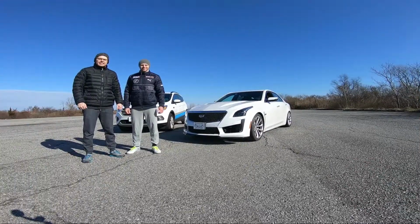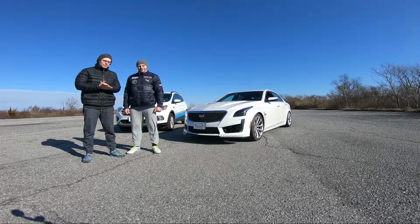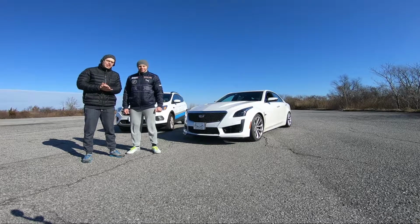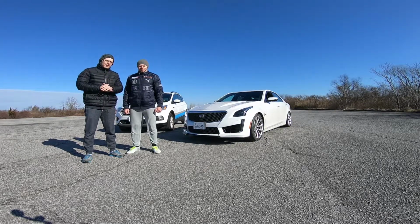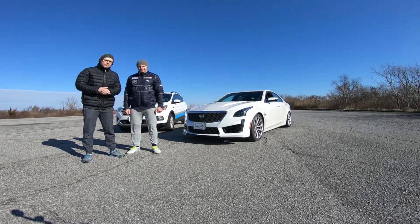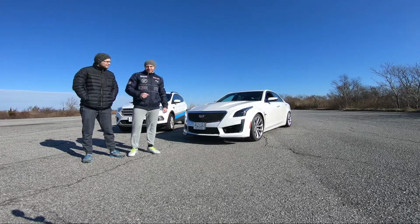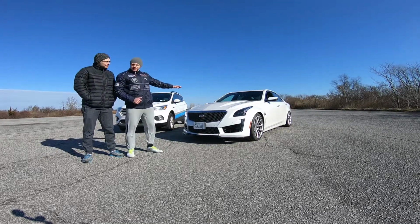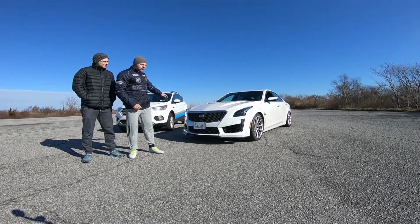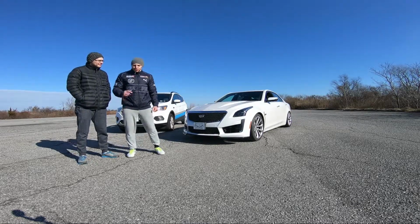Welcome back, everyone. This concludes today's experiment. We did 3 runs, as Eugene mentioned before. The first one, we loaded this car with approximately 330 pounds. Second run, we put 660 pounds. And the third run was approximately 1,000 pounds. So the results surprised us a little bit. You might think a 640 horsepower supercharged car with minimal weight would outrun a 175 horsepower 4-cylinder turbo, but the results showed different.